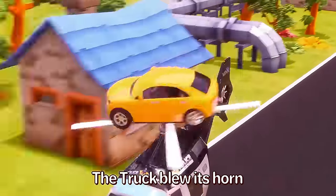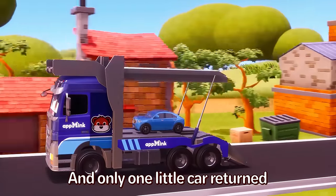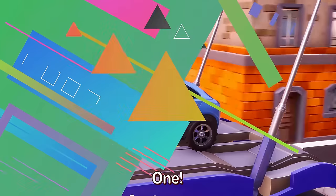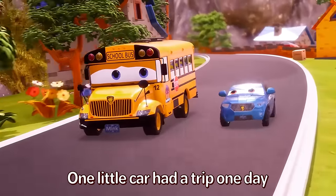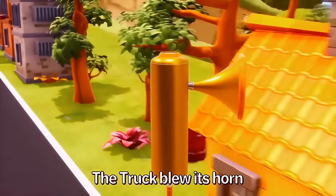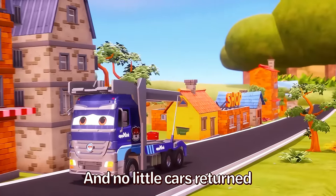The track blew its horn, beep, beep, beep, beep, and only one little car returned. How many cars? One. Okay, let's go. One little car had a trip one day with the car track down the highway. The track blew its horn, beep, beep, beep, beep, and no little cars returned.